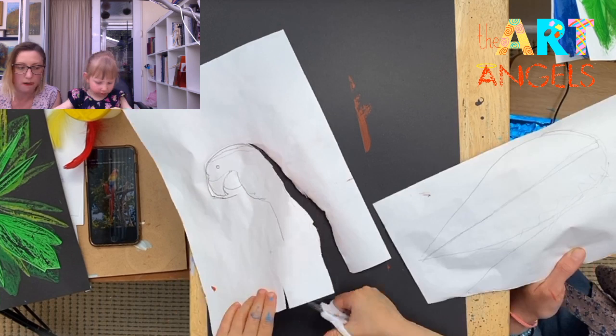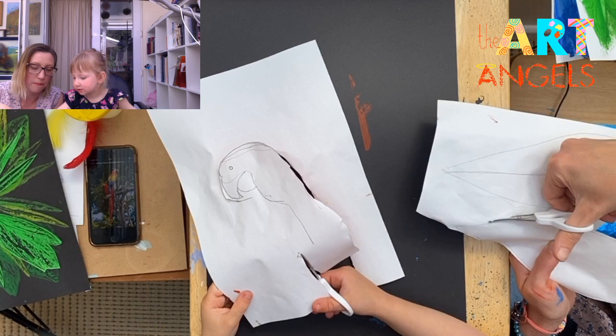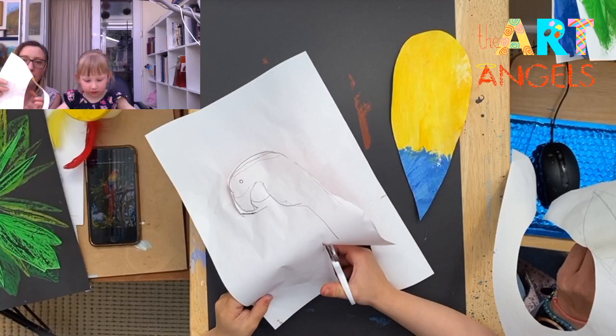Wonderful, thank you, Sophia. Almost that! This is the parrot's body. Listen, it's a wing! Looks like a carrot a bit. There you go. And now I have the other carrot.